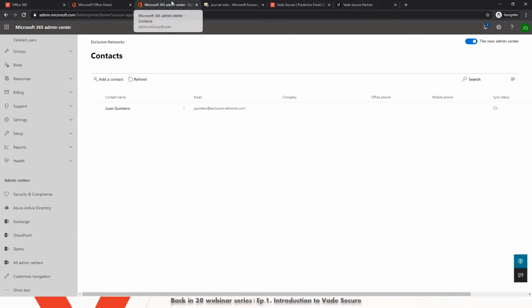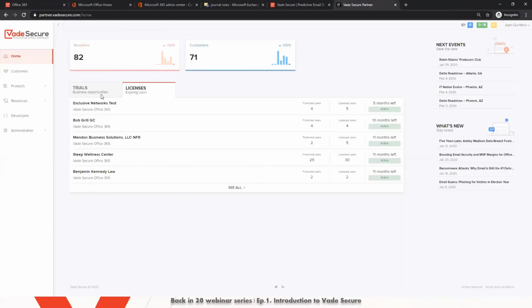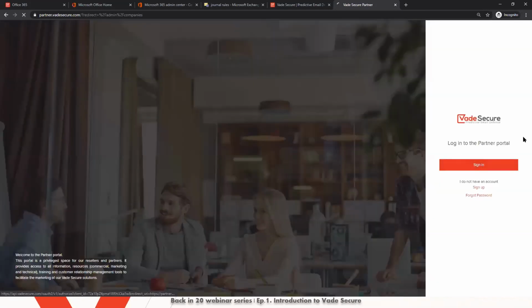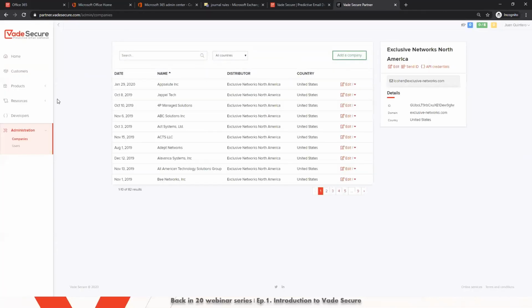All right, so first, I want to show you this is the partner portal. This is how you're going to manage your licensing and your customers. So here briefly, I just want to show you a couple things. On the home screen, you can see all your licenses, so you can keep track of all the licenses that are going to be expiring soon. You can see all your trial licenses. Down here under administration, and by the way, my screen is going to look a little bit different than the reseller screen because I have the ability to add, I got signed out. I got to sign back in again. There we go. I have the ability to add companies, whereas resellers will see their company.